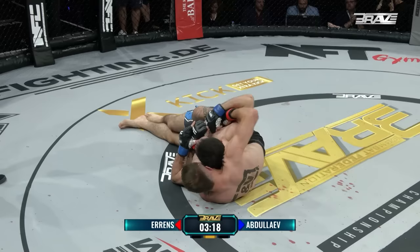Rolling, going fight, big knee from Errens. Doing a good job here, not to be taken down. Quick look at the time, see how much is left. Frame, it's gonna be a knee, and then an elbow, likely an elbow, and then an escape. Escape was denied. Seeing some of the action from that third and final round.